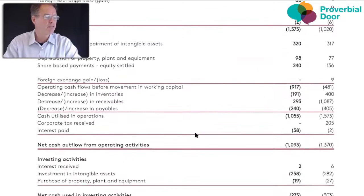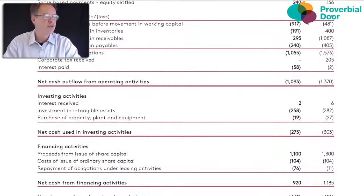And here's the cash flow. Now, key here is net cash outflow from operations. Okay, this is a really, really key number. They are losing $1 million a year. Okay, a little bit down from last year, but they still have cash out. Okay, so the cash out now becomes a pretty important factor.